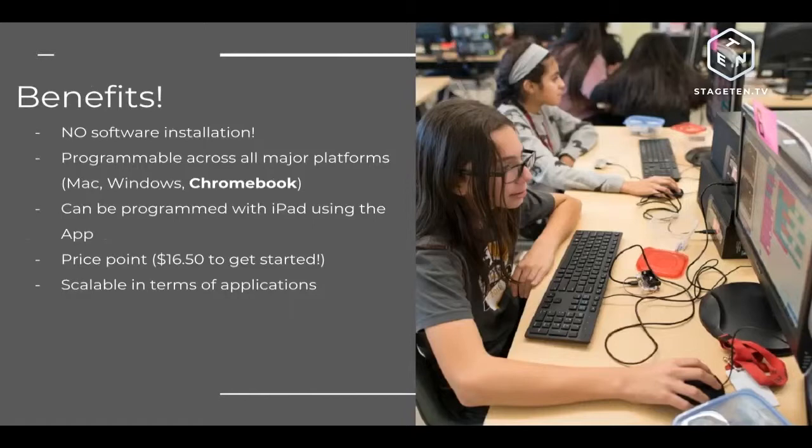We're going to go over some benefits of using the micro:bit. The top benefit that we see a lot, especially in education, is that there's no software installation. It's compatible with Chromebooks, and we know that many schools are using Chromebooks and find some challenges using other hardware. It's also compatible with Macs and Windows, and with iPads. So it's really easily accessible in the classroom with the hardware you already have.